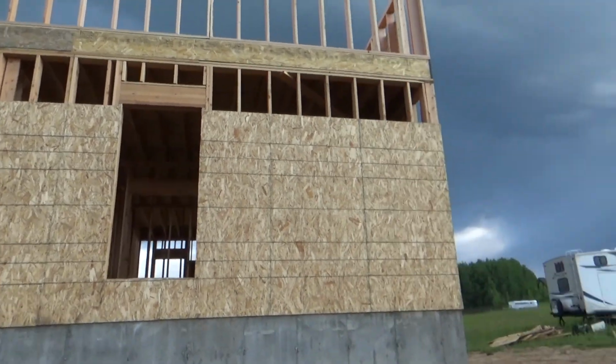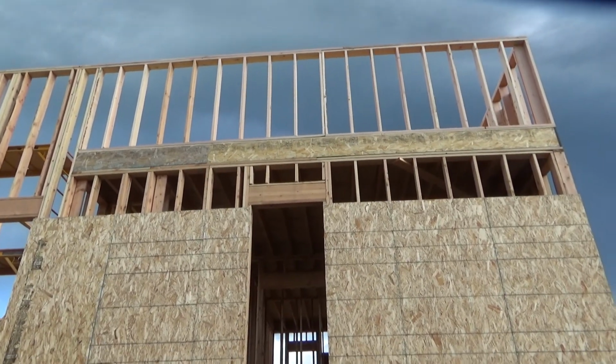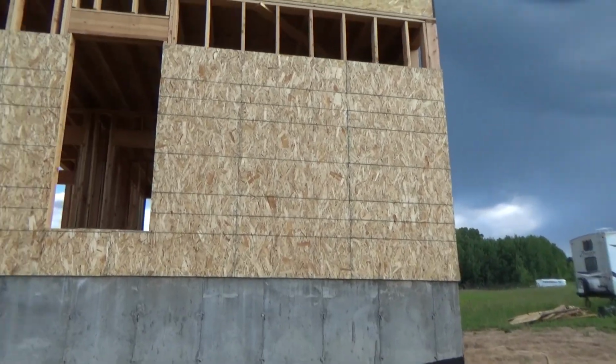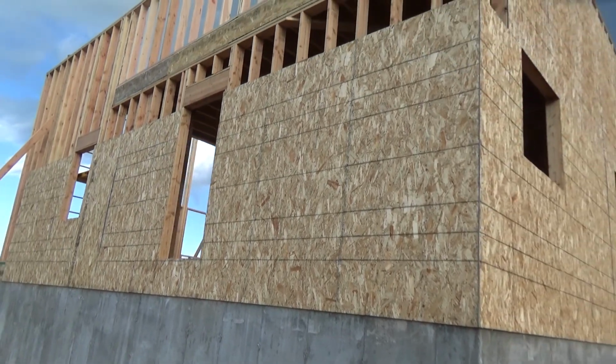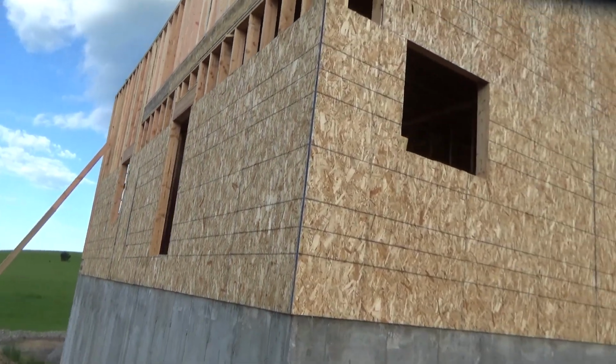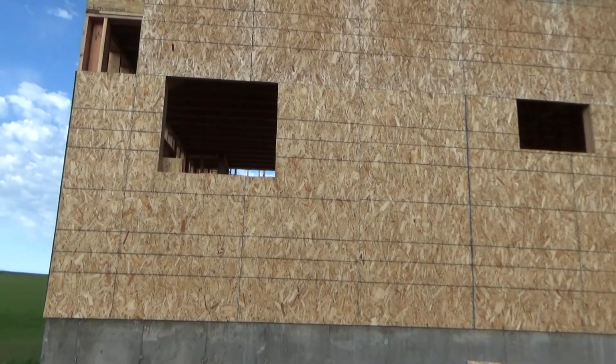We're going to cover this back half here and get it done. We still have the north wall on the second floor to do, and once we have that done, then we will sheathe it as well, hopefully. That's kind of our to-do list for today. We'll see how it goes.